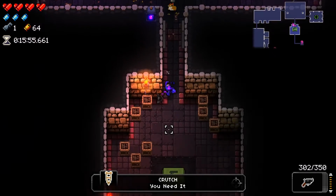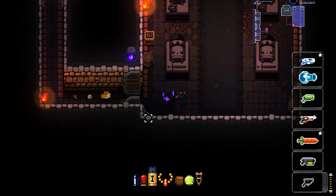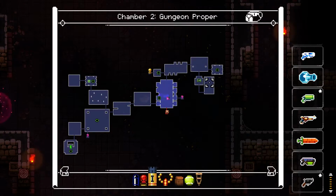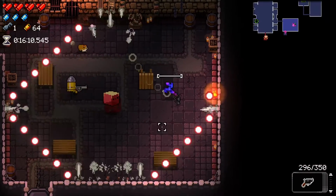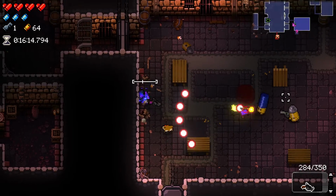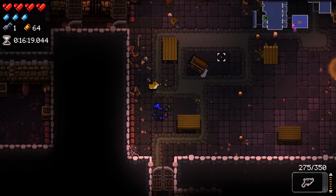Yo, there's the crutch. So I guess now our shots from Gunslinger are definitely gonna home in. What's a passive that I started with? I started with the Shadow Bullets. So now we have multiple shots, we have homing shots. And we've already lost our starting gun. We gave that one out to the rat.